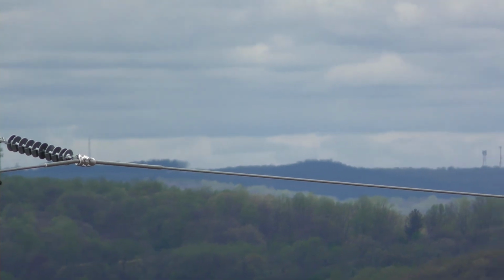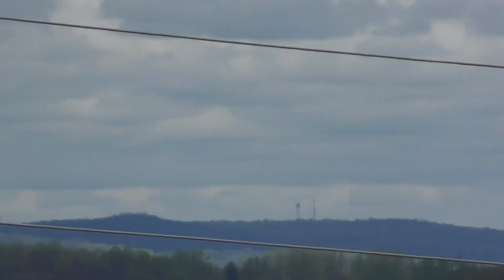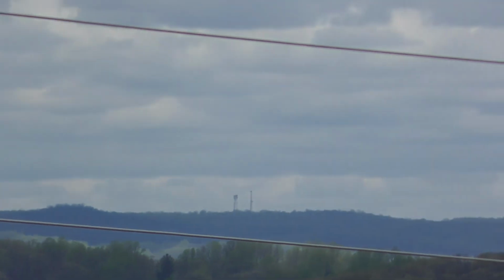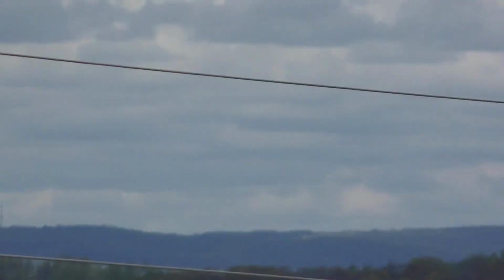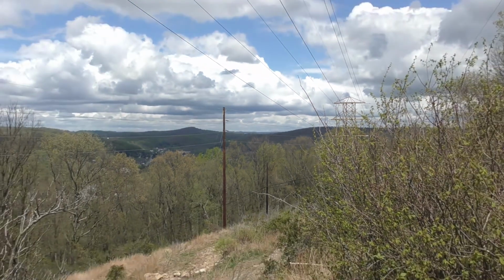And then way off in the distance, I can't tell if those towers over there are the old AT&T Long Lines tower outside of Topton, or if that's the actual towers over in Allentown on South Mountain. I'm not sure. I can't tell without my binoculars.